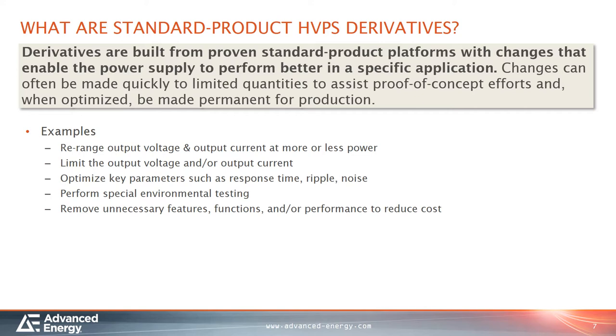Designers can outline the changes that they require. Manufacturers can often make those changes quickly to limited quantities to assist the designer's proof of concept efforts. And when those changes are optimized through maybe one or two cycles of that, so that the designer gets exactly what they need for their application, those changes can be made permanent for production by the manufacturer. So let's look at some examples.